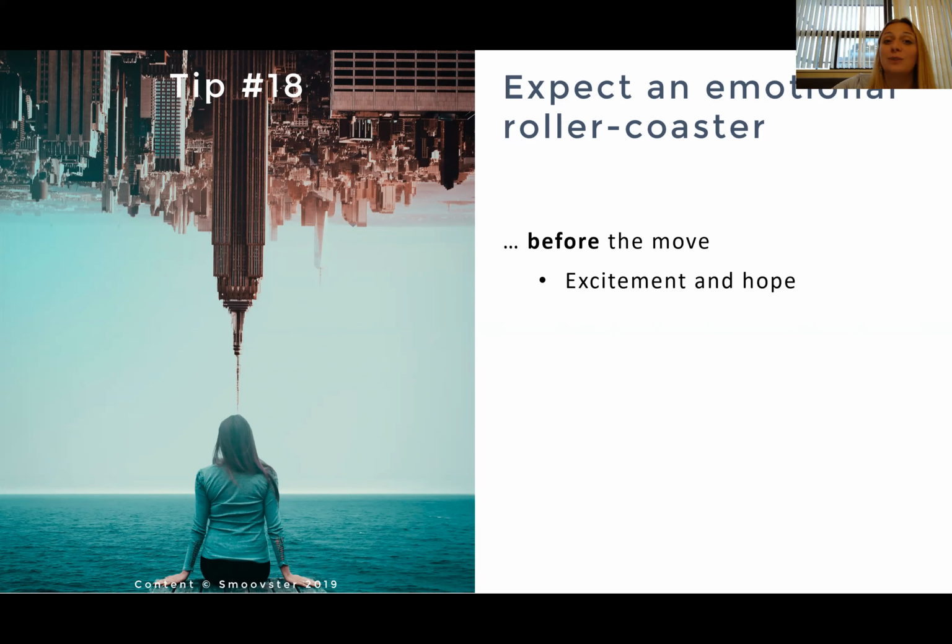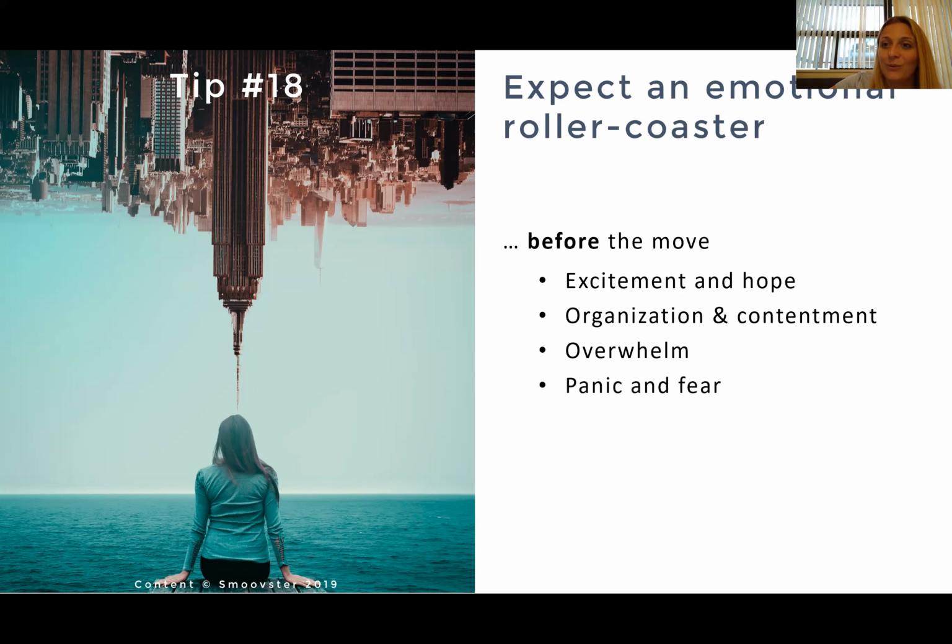For example, before the move, at the beginning, you feel excitement and hope. When the idea of moving abroad comes to mind, it feels like it's going to solve all your existing problems. Then you start looking into it and start organizing things, and you start feeling content about your progress. But at some point, you will become overwhelmed because there are so many things to take care of when moving. And this overwhelm is followed by panic and fear. By panic and fear, I mean you don't know if you are able to take care of everything, and you also don't know if this is the right choice for you. And after these four stages, there are three more that you will experience before the move.